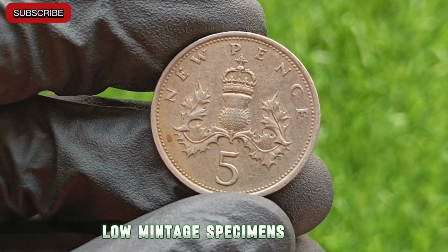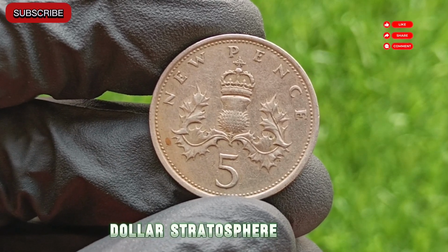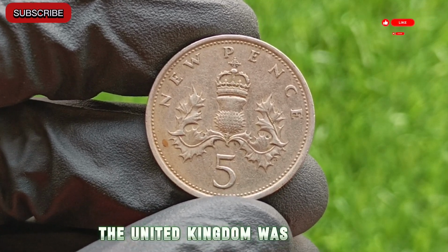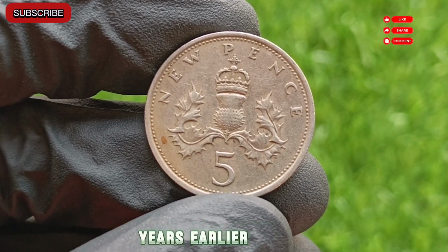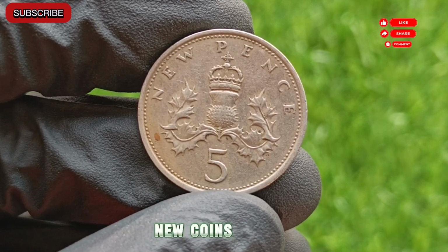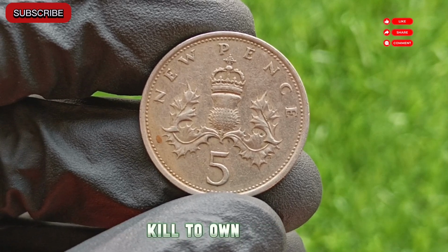Yes, the 1968 new pence coin, struck during the early years of Britain's decimalization, hides an incredible secret. Certain error and low mintage specimens have rocketed into the multi-million-dollar stratosphere, promising overnight fortunes to those who know what to look for. Back in 1968, the United Kingdom was still settling into the decimal currency system introduced just 2 years earlier. The new pence coins were designed to usher in a modern era, but in the rush to mint millions of these new coins, a handful slipped through with mistakes that today's collectors would kill to own.